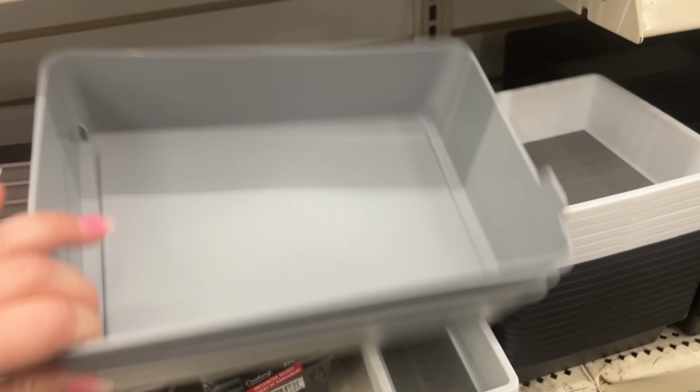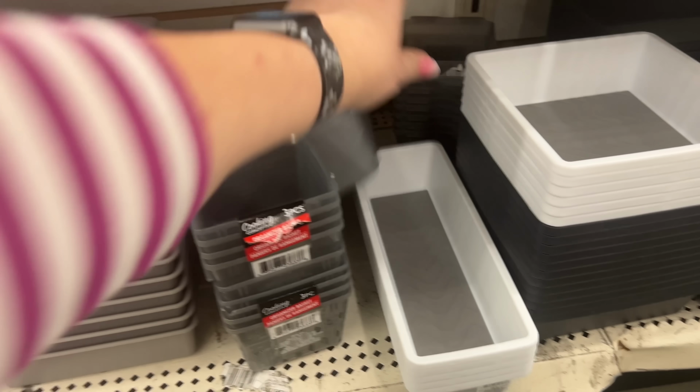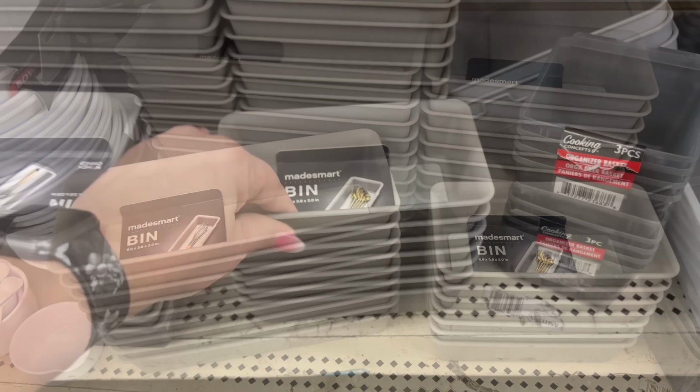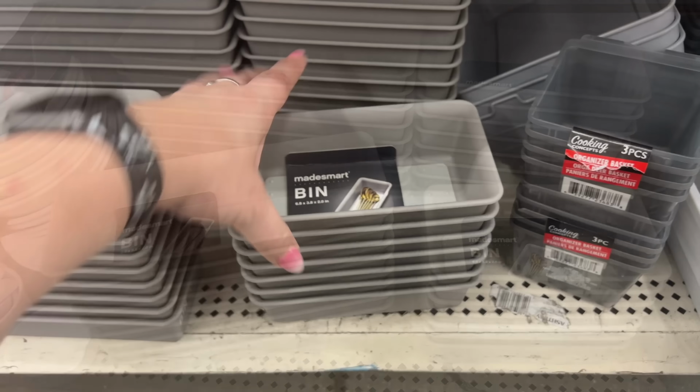That's cool. What are these? These are bigger bins too. I like this Made Smart stuff. It's really good.